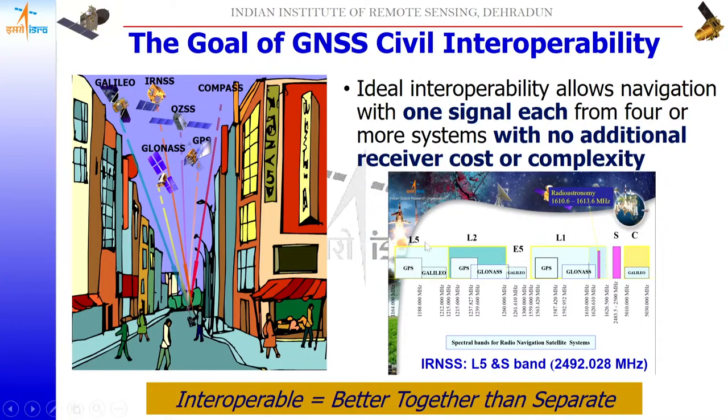If you can see, some of them are working in the L5 frequency, some of them are in L2, and we also have the S band and L1 band. So GPS is in the L1 and L2, and similarly the GLONASS, or if we talk about Galileo. So all these are working together, but the issue is that we want the availability of the satellite data. So if they all work together for the calculations of the location information, then that comes under the category of interoperability. It allows navigation with one signal from 4 or more systems with no additional receiver cost or complexity.